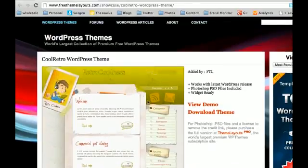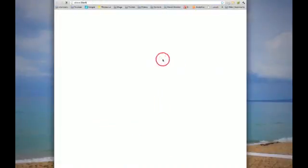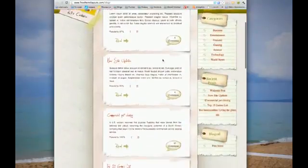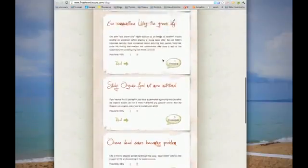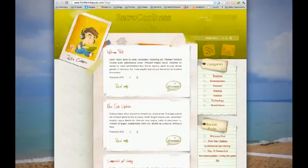My favorite, which I found here at freethemeslayouts.com, is a simple, cool retro theme. You can download it and view a demo. By using a free theme for your blog, such as this one, you'll look professional and put together. Personally, this to me looks like a great blog. Who knew it would be free?